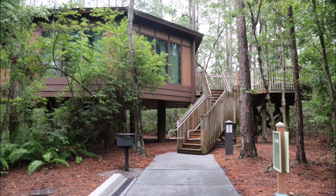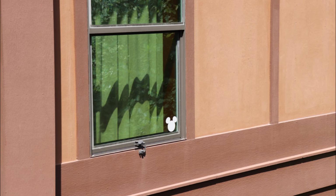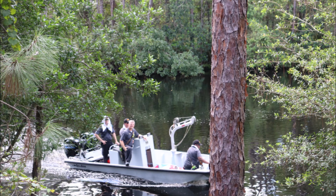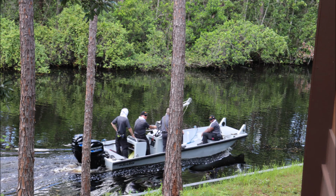Now, for those of you who are worried about your safety while you're there, well, Reedy Creek's got that figured out too. Because even though you're on the second floor, each window that opens has a little sticker on it. That's to tell the firefighters which one it is from the ground. And the Reedy Creek Improvement District Fire Service practices all the time. They even went by in a boat while we were there. These guys are still my heroes.